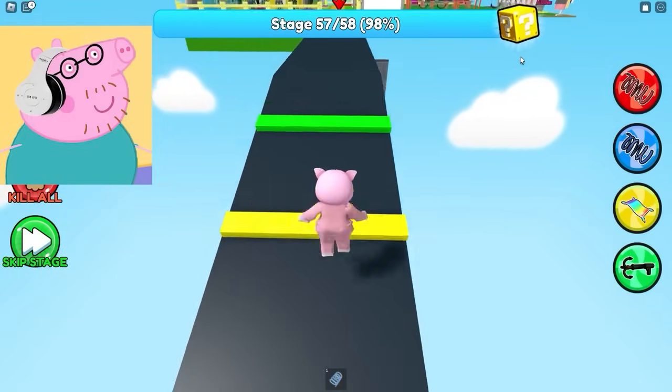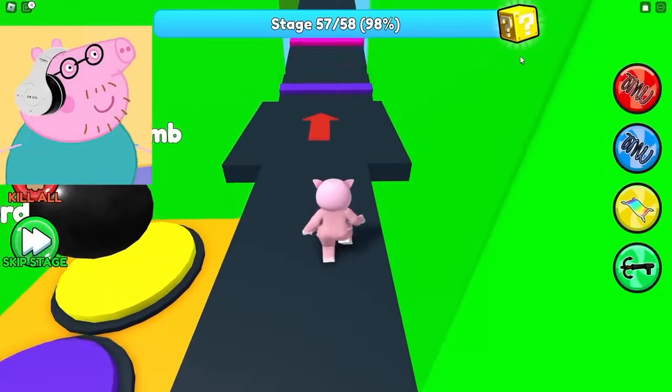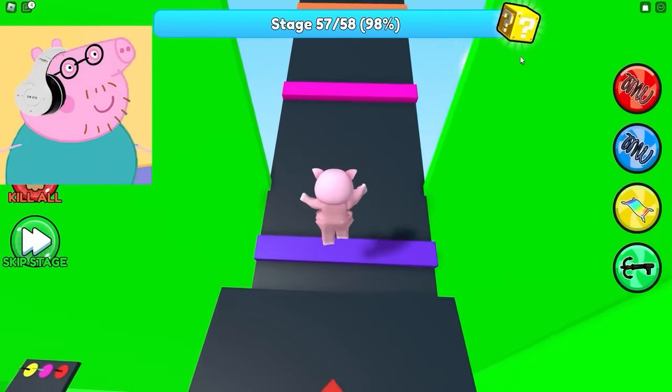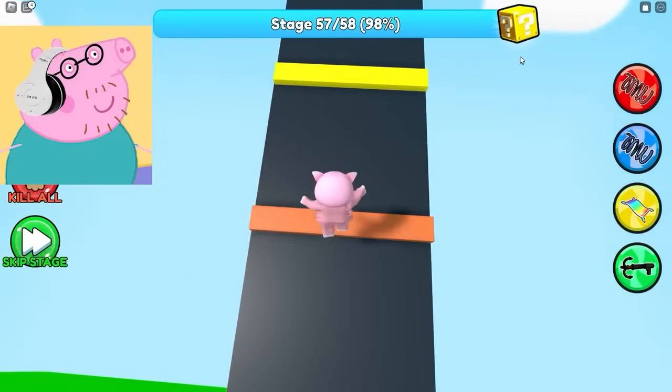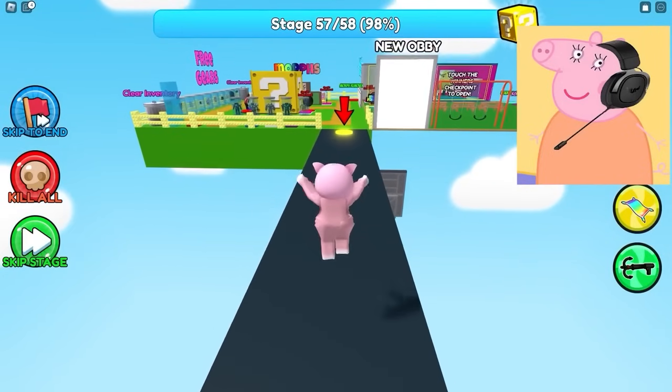Only one more test to pass and we can get to the finish line. I am so glad. Oh no, we died right before the finish. Let's get through this test and get out of here forever. Hurrah! Here we are at last reaching the very end.